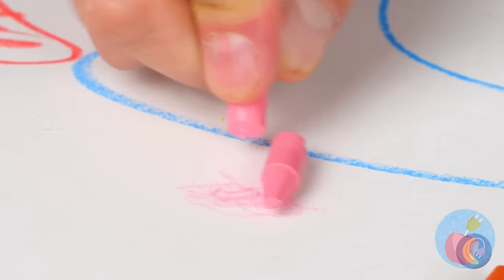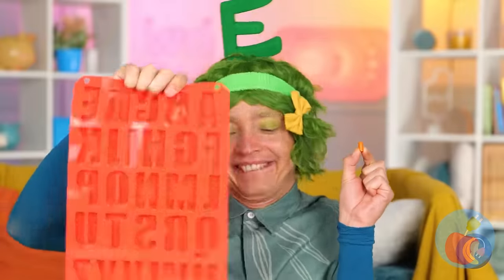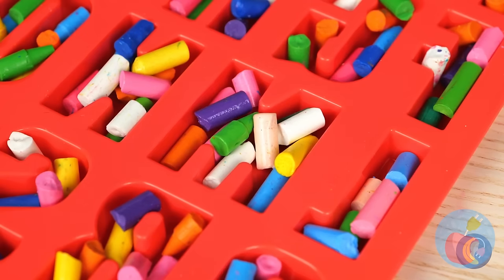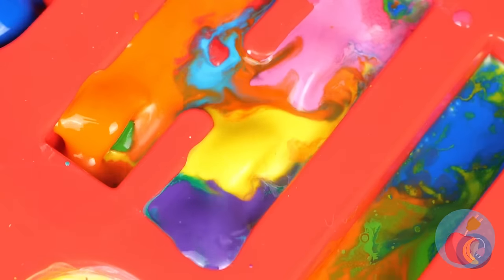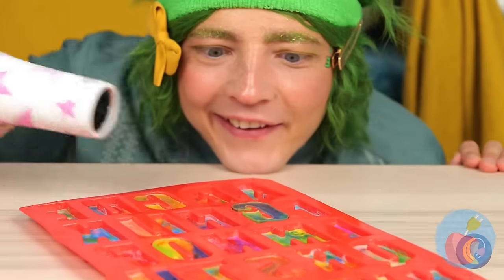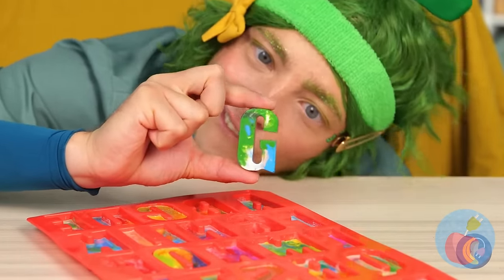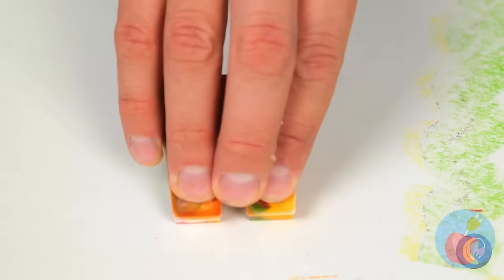They just don't make crayons like they used to. But don't ditch those broken pieces just yet. Fill up this alphabet mold, and melt them all into place. They'll dry into brand new crayons. And they combine all sorts of colors. They even come in rainbow.